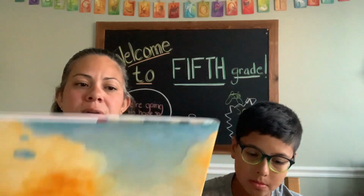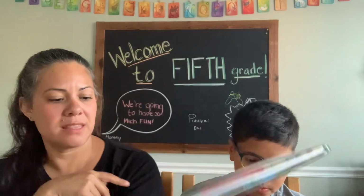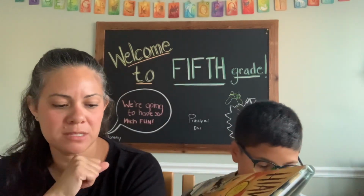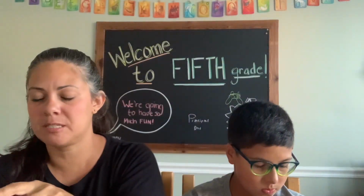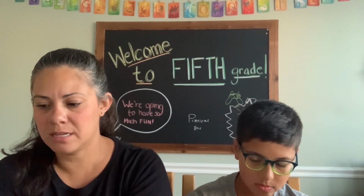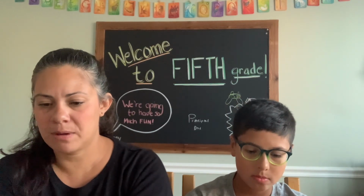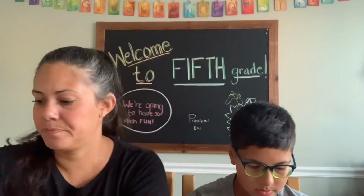Oh, my gosh. I got Hiawatha. I hope I pronounced that right. And the Peacemaker. And this is by Robbie Robertson and David Shannon. And this is, again, gorgeous. And we got this one because Julian did learn about the Peacemaker this year and the law he made. So I went ahead and picked this book up. We have not read this one yet, so I'm excited to read it.